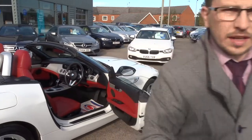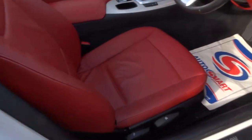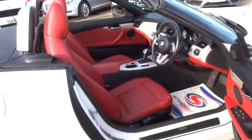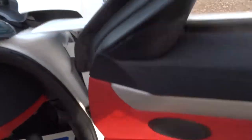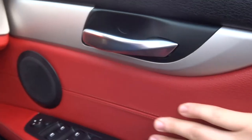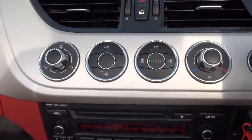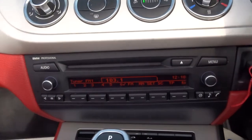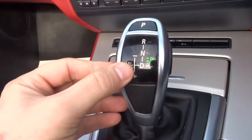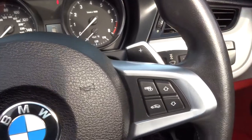So there you are, got the stunning red leather interior, which contrasts fantastically with the exterior colour of the car, your typical white and red. The leather is also within the door as well, which is a really nice touch just to have that quality feel around the car. Air conditioning, naturally. Your BMW professional sound system, sports mode, comfort mode, your auto gears. You've also got your manual shift and your sports selection there with your paddle shift override.